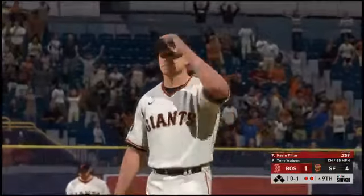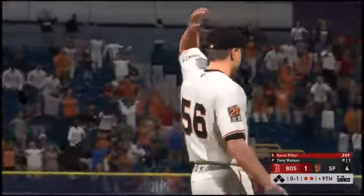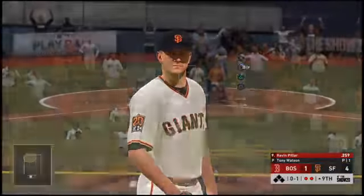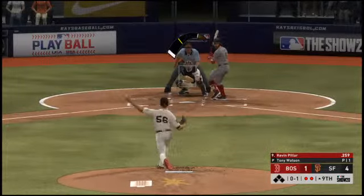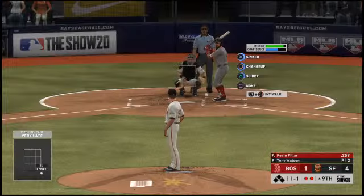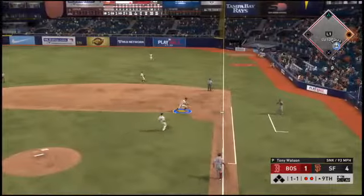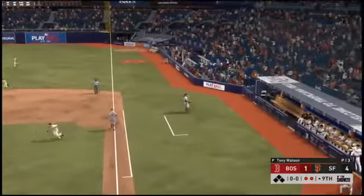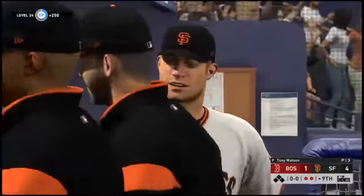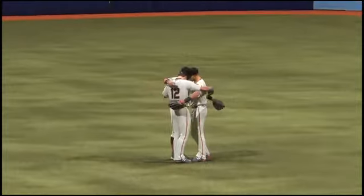Got him fishing that time. 0-1. Now the pitch. Ball. Weakly hit towards first. And he'll step on first for the out, and the ball game is over. Well, he didn't even break a sweat in this one. 3 pitches, he gets the out, and heads to the clubhouse to celebrate. Can't do much better than that. And the score finishes 4-1 today.